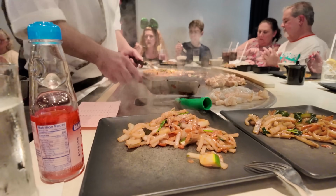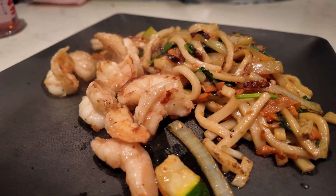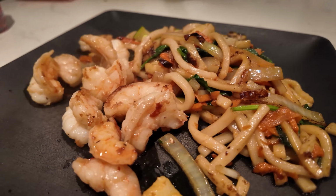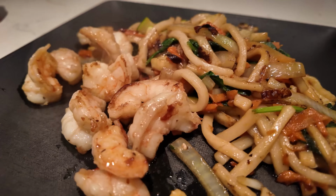Thank you. I'm showing a lot of restraint here. I've got my noodles, I've got my shrimp, but I have to wait for my steak because I want to get a good video of my plate overall with all of the stuff on it. It's going to be very difficult waiting though. Okay, I'm going to sneak in just a little bite of noodles and veggies before I get the rest of the food.